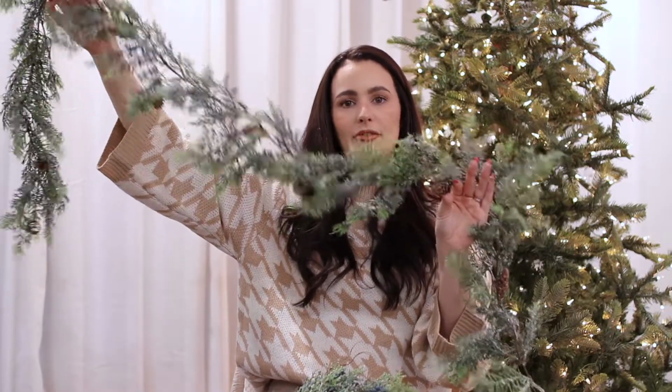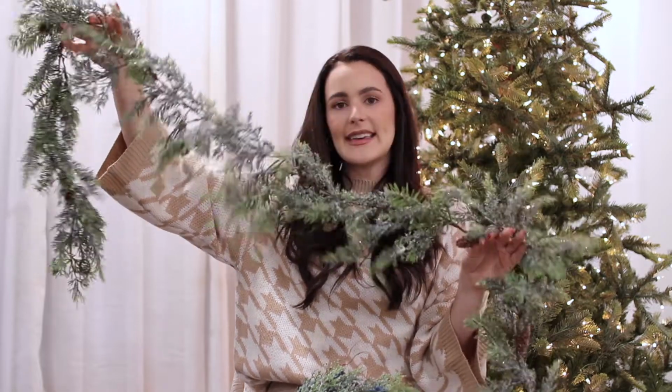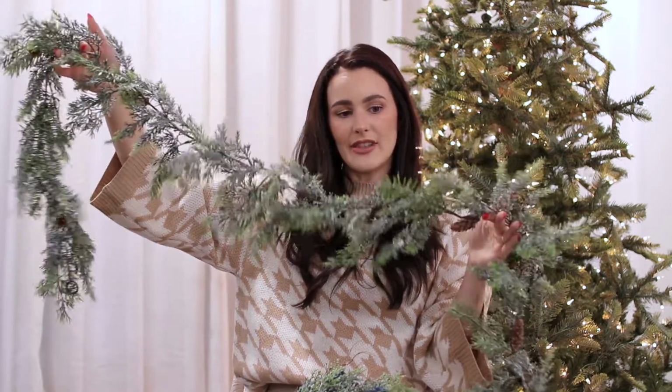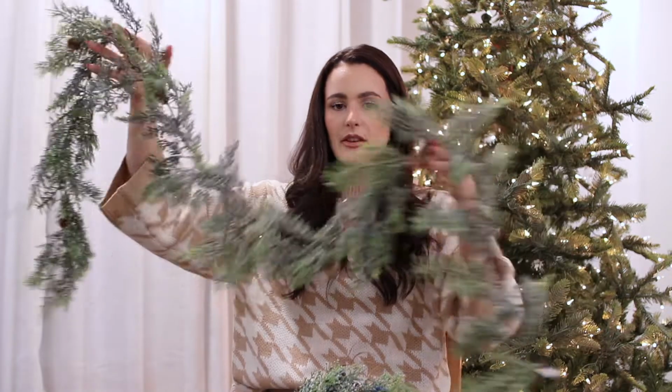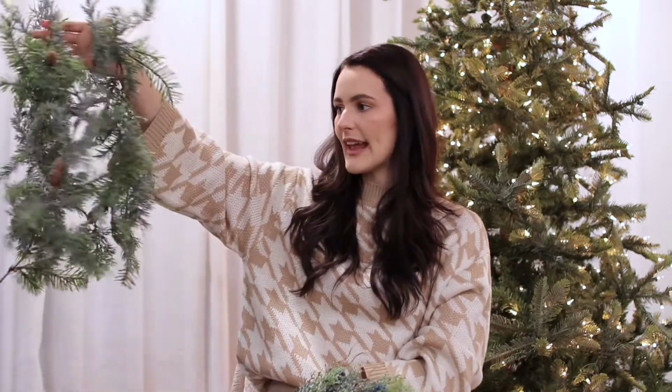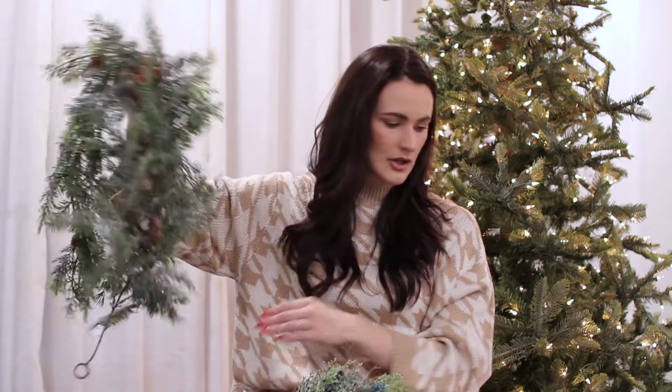It has some fake snow glitter on it. There's pine cones throughout. Again, I think this looks very lifelike and very real. I love the branches. I love the colors. There's a little bit of dark green mixed with a little bit of light green. And I also, like I said, I appreciate how thin it is, because I'll be able to really work with it when designing the fireplace. So very, very pleased with this garland.